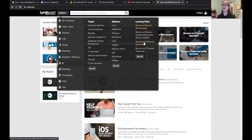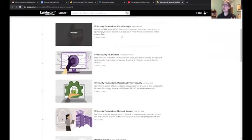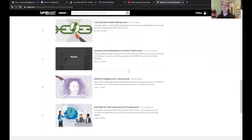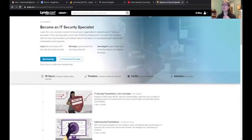Or again, if you're looking to get into a certain kind of job, then you can go to the Become an IT Security Specialist learning path. And they will have a whole section that is just dedicated to that. You can complete it as time allows. And it's super handy.